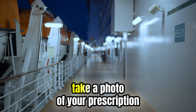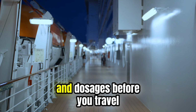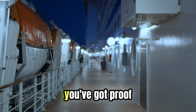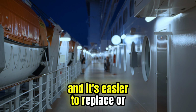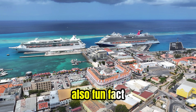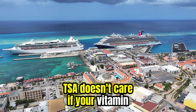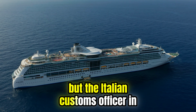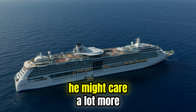Bonus tip, take a photo of your prescription labels and dosages before you travel. That way, if anything does go missing, you've got proof, and it's easier to replace or explain if needed. Also, fun fact, TSA doesn't care if your vitamin D and your sleep aid are chilling in the same box, but the Italian customs officer in Rome? He might care a lot more.